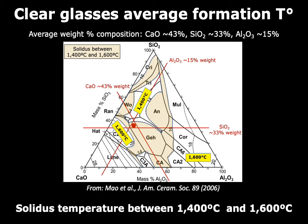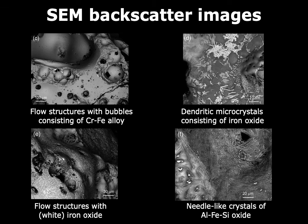We plotted the chemical composition of clear glasses on this triangular diagram, showing the relationship between calcium oxide, aluminum oxide, and silicon dioxide. According to this dataset, the solidus temperature of our glasses ranges from 1400 to 1600 degrees centigrade. SEM backscatter images show flow structures, often with bubbles, and microcrystals of various chemical composition, often including iron. The microcrystals are dendritic to needle-like.